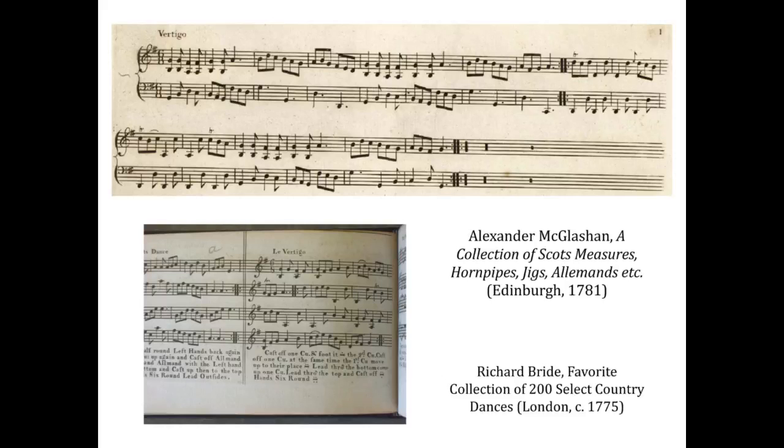This is a dance called Vertigo. Rather ominous name there. We took a tune from Alexander McGlashan's collection, and we found a dance in a London collection, Richard Wright's favourite collection of 200 select country dances. Possibly a French country dance since it's called Le Vertigo, not sure. There was a little bit of translating we needed to do between the sources, because the A part in the London collection is only 4 bars long, whereas we've got an 8-bar phrase in McGlashan, which I think works rather better. So you don't need to worry about that, but I've worked in a little repeat so that it works with the tune.